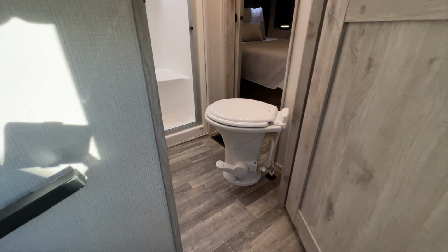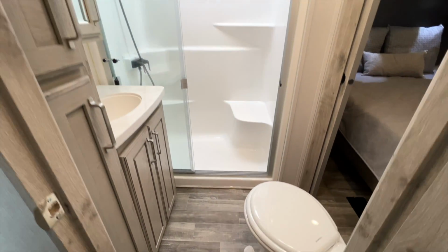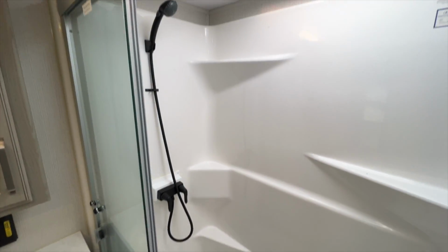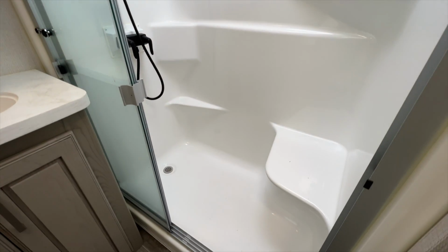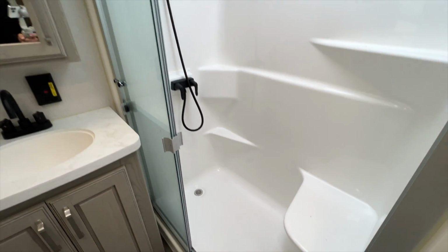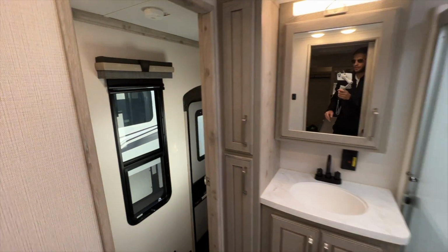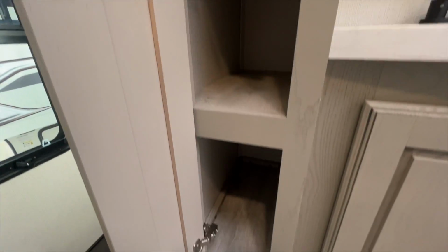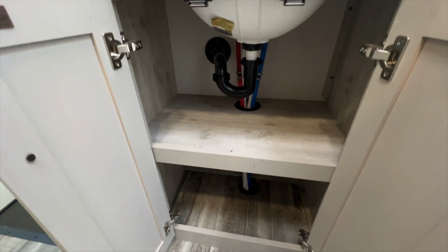And then when we open up this bathroom, you have a porcelain toilet here. Step through here, it does go into the bedroom. You're going to have a fiberglass one-piece shower, a molded fiberglass shower with the seat molded in there. And then you have your sink here, your medicine cabinet, and some storage. Open this up, and you can see really deep shelving there. It goes all the way back underneath the sink. Got 2 shelves down underneath here.